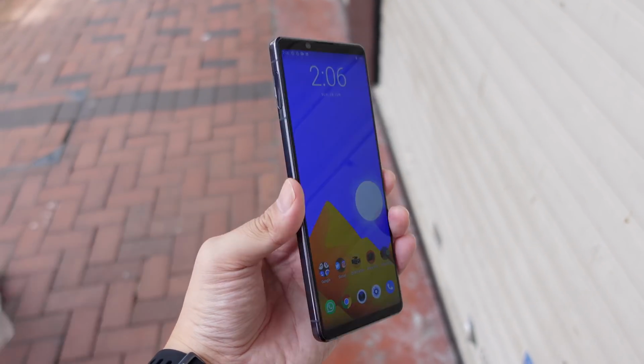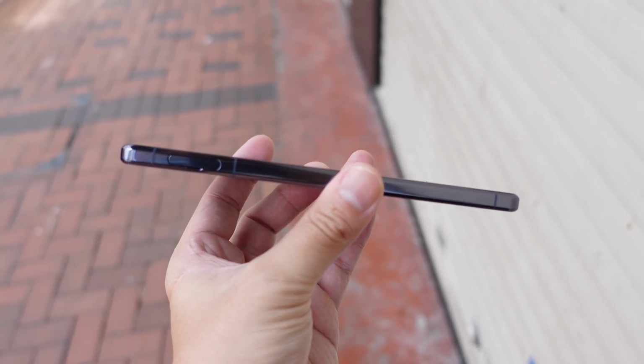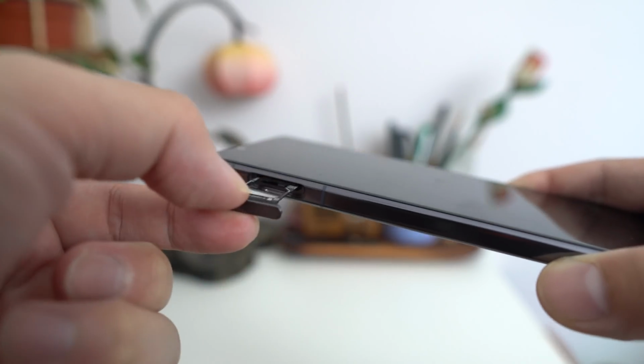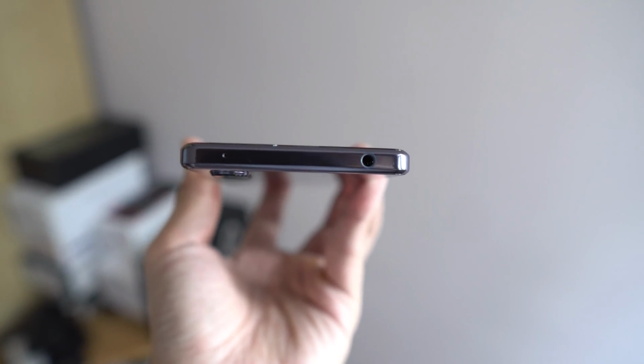But luckily, it's right in the middle, so that means I can access it even though I hold my phone with my left hand. The left side of the device is a SIM tray, and this is something that Sony's done for a while now. This SIM tray does not need a pin to eject. You can actually just stick your finger and pull out the SIM tray just like this, and it supports dual SIM and micro SD card expansion. Oh yeah, Sony also kept the headphone jack, so that's good news for a lot of you out there.